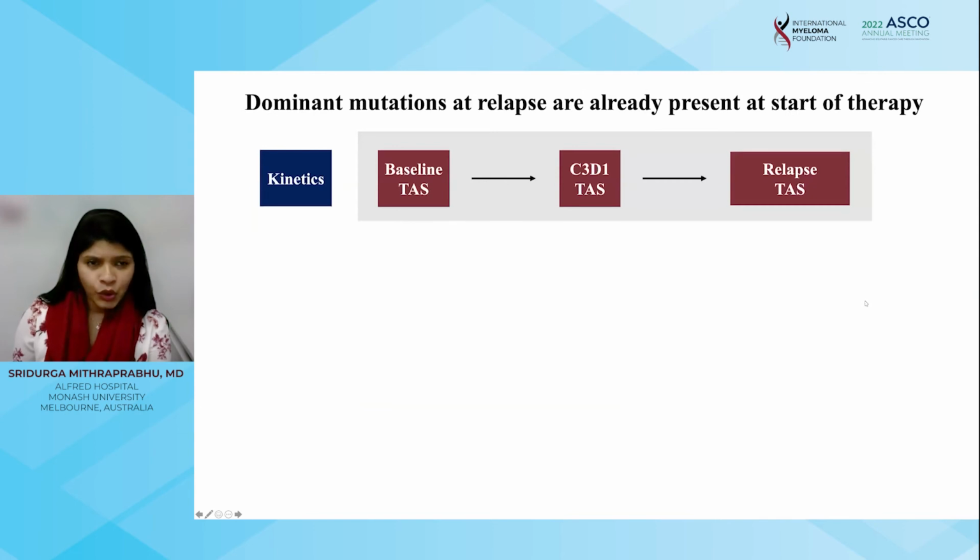We then went on to look at kinetics of the mutations at several time points during therapy, so at baseline, at cycle 3, day 1, and relapse, to understand how the mutations change with therapy. Of the 50 patients enrolled in the MM17 trial, 19 patients relapsed, and of those, we were able to analyze mutations from 16 of those patients.